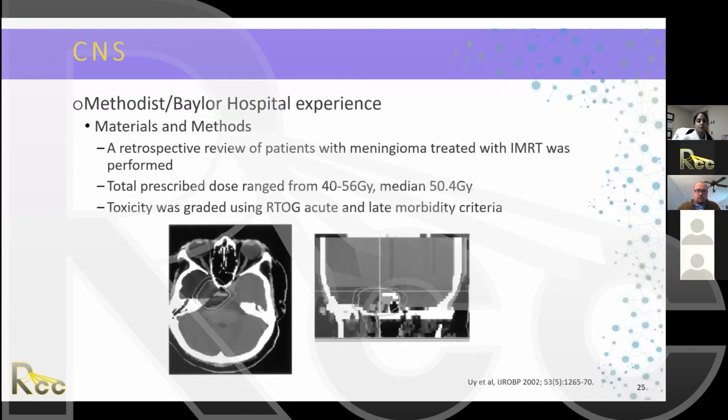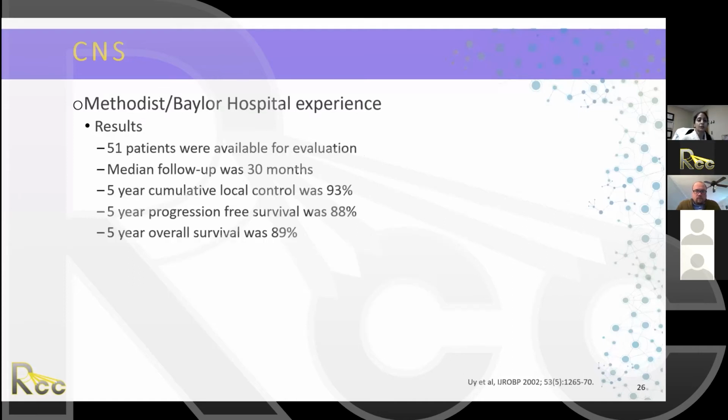There was a retrospective review done at Methodist and Baylor Hospital in Houston, where they looked at patients with meningioma treated with IMRT. The total prescribed dose ranged from 40 to 56 gray, and the median was 50.4 gray. The toxicity was graded using the RTOG acute and late morbidity criteria. In terms of the results, 51 patients were able to be evaluated. The median follow-up was 30 months. The 5-year cumulative local control was 93%. The 5-year progression-free survival was 88%, and the 5-year overall survival was 89%.